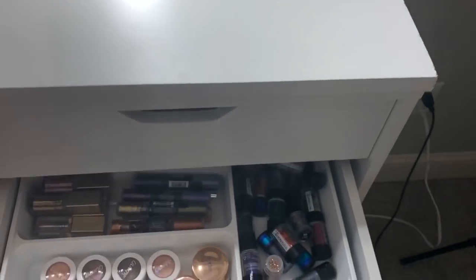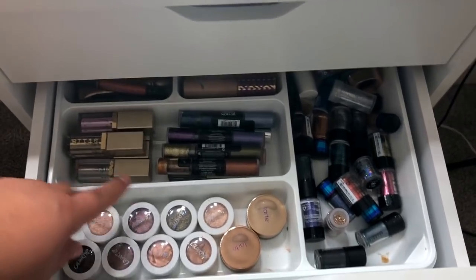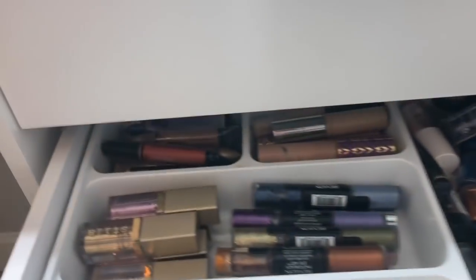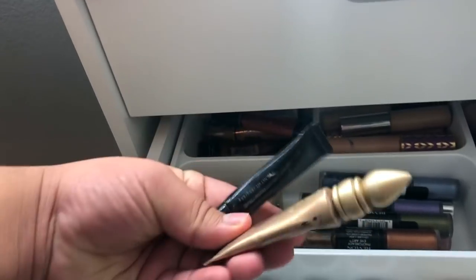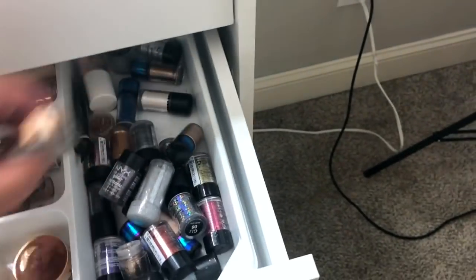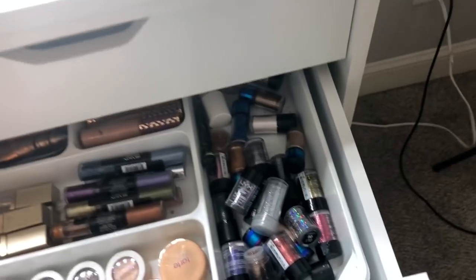And then I have single eyeshadows from ColourPop, some from Tarte, glitters from Stila, Revlon glitters. I have concealers, eye primers from Urban Decay, one from Mary Kay, glitters. This one goes here. Glitters from NYX. I have some from MAC.